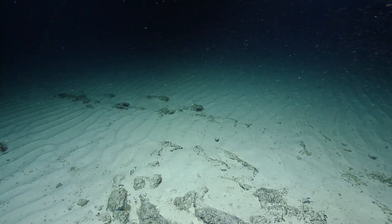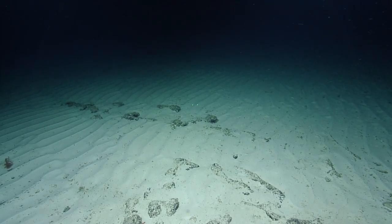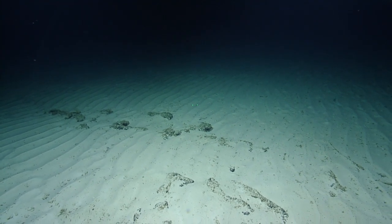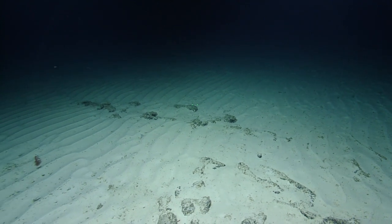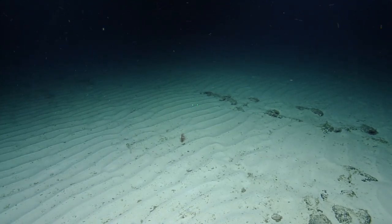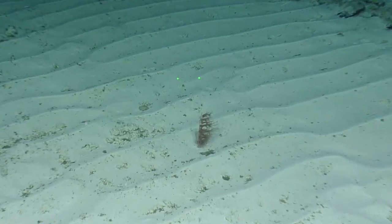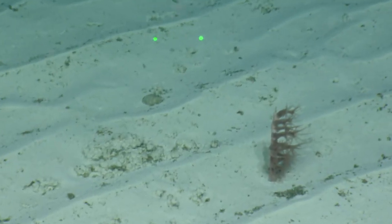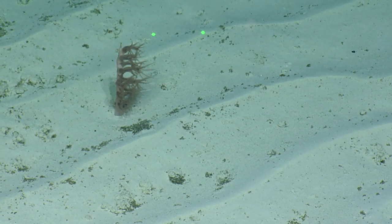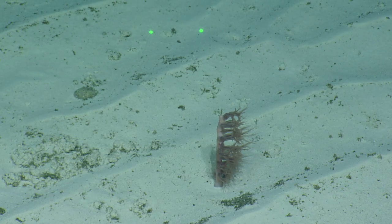Oh, that's a cool sea pen there. Can we zoom in on that in the bottom left? There are animals who produce their own light down here. Yeah, there is some bioluminescence. Zoomed in. Oh, that is a sea pen. It is a Kophobelemnon. Say what? Kophobelemnon. Noted, thank you. Tough name.